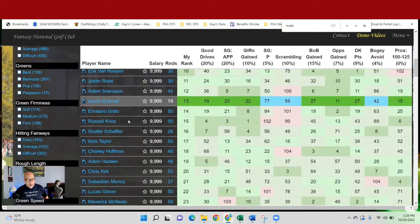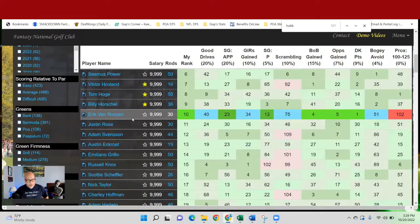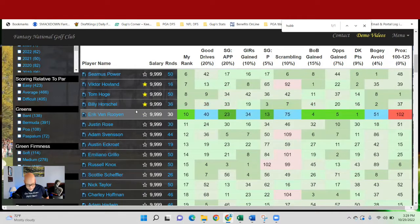Below that, Billy Ho, my man Billy Hustle, and Tom Hoge are both showing quite well in the models early on, and they'll probably be popular, I imagine. And hopefully their prices will be right. Maybe we can get them in the 8K range, and that would be good for everybody.